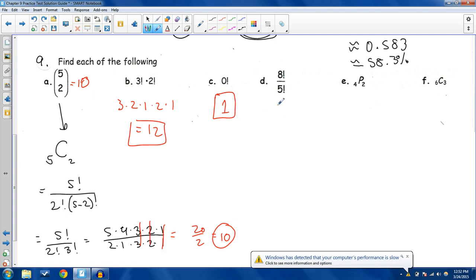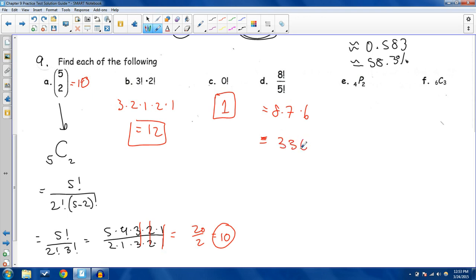All right, 8 choose 5. Same idea. This time I'll do it mentally. This is 8 times 7 times 6 times 5, 4, 3, 2, and 1 over 5 times 4 times 3 times 2 times 1. So the 5, 4, 3, 2, 1 will all cancel. All that's left here is 8 times 7 times 6. 7 times 6 is 42. 42 times 8 is 336. Try and do that in my head.